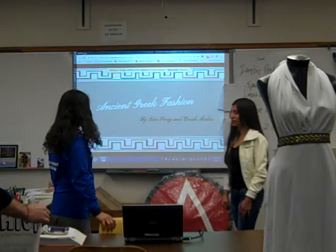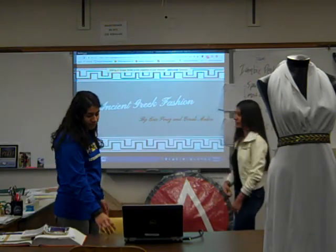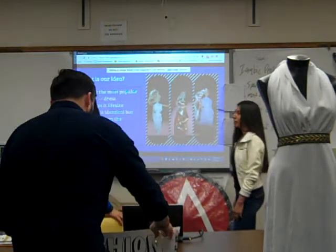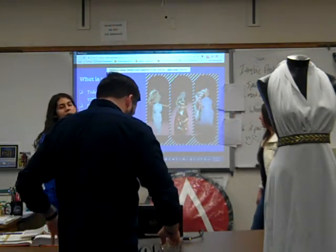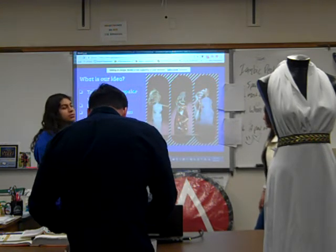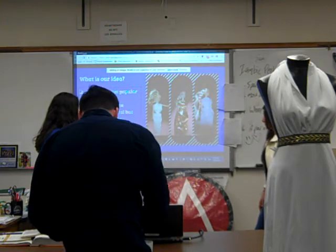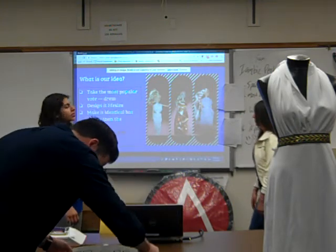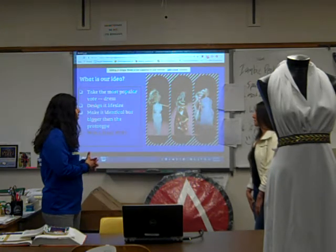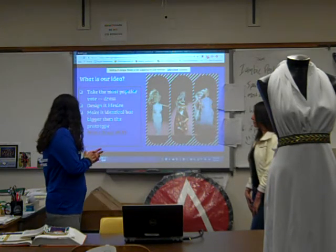So our presentation is about ancient Greek fashion. Our idea was to take the most popular dress we did. These are just examples of the prototypes we did, and we did 3 dolls, and we made 3 dresses out of them, and we told the people who viewed it to vote for the best one, and we'll make the life size of it.